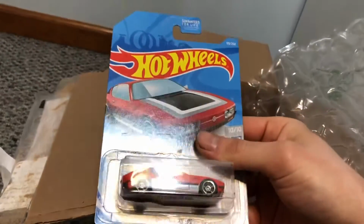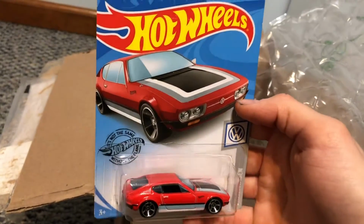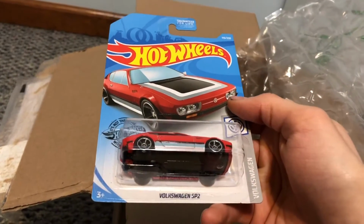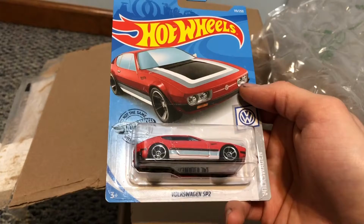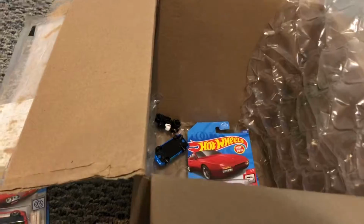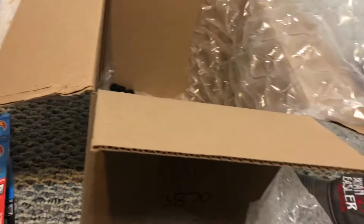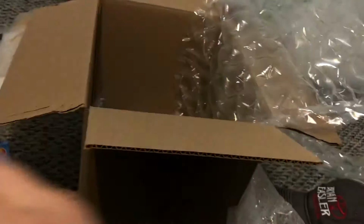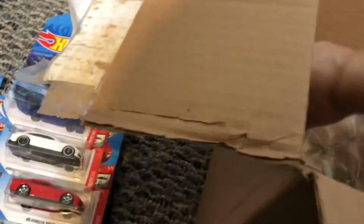An SP2. These are a Brazilian Volkswagen. So we didn't get these in America. They were made in, pardon my mispronunciation, Sao Paulo, Brazil. I should probably look that up, but that's what the SP2 means. So that's always appreciated. Then we have a 944 Turbo in red, Panamera, and the 917, all from the Porsche set. So these are awesome and appreciated.